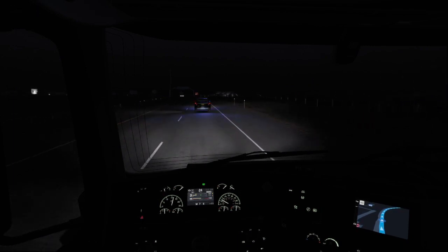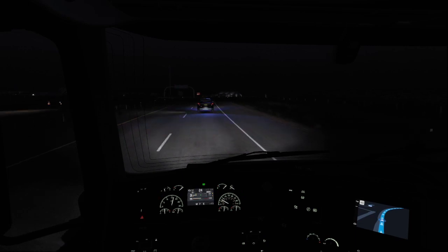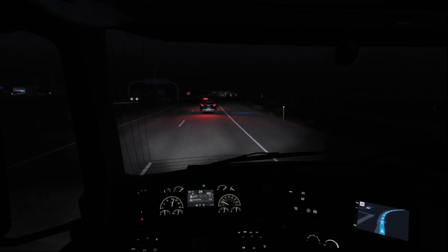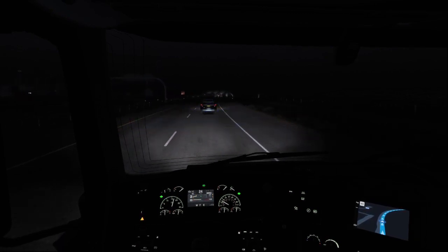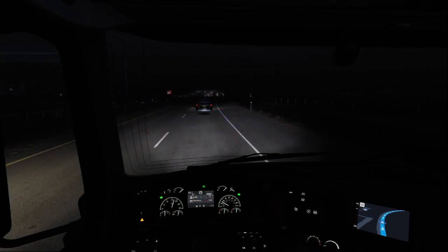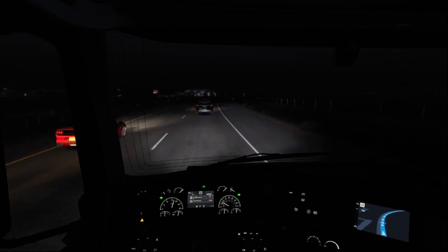I'm also looking at a couple different trailers for the same reason. I know for sure I'm going to run flatbeds, I'm going to run drop decks, and I want to run low boys, maybe some 9 axles as well. But I'm not 100% sure what we're going to be able to afford right away.